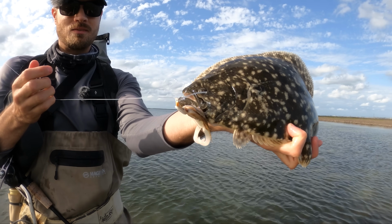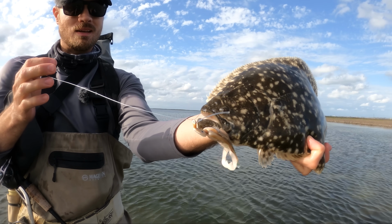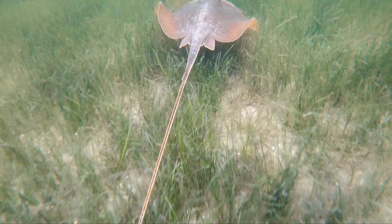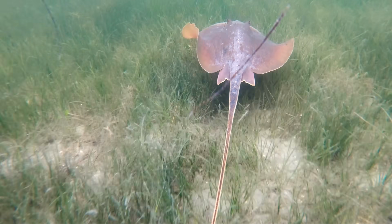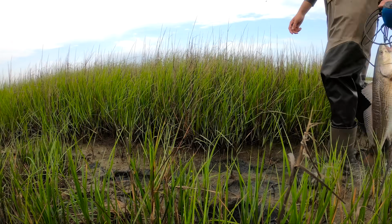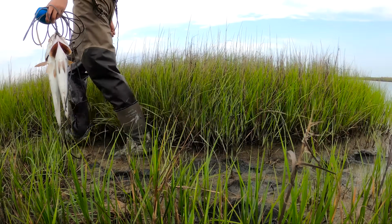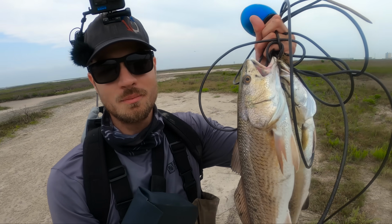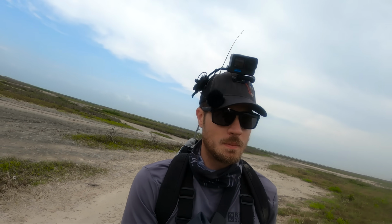I don't know, man. First fish I ever caught on the Bugs jig. A nice little flat boy. Might have to start using this a little bit more. Well, it was a slow grinder, but we ended up getting everything we would have hoped for. Had to work for him, man. But we're going home, cutting them up, cooking them up, making some amazing fish tacos.